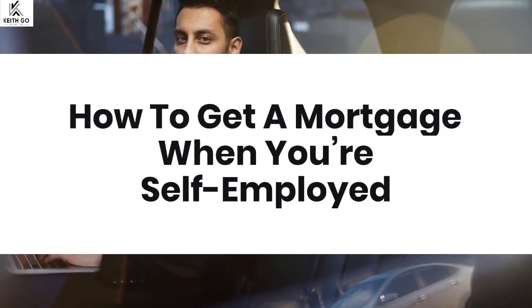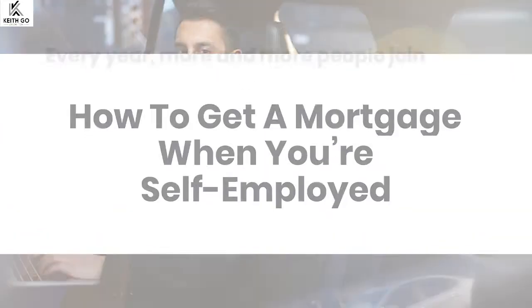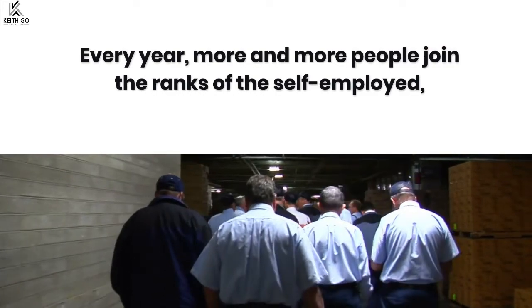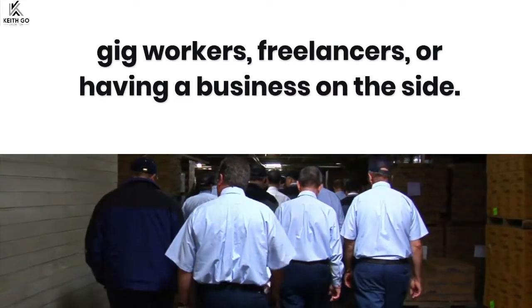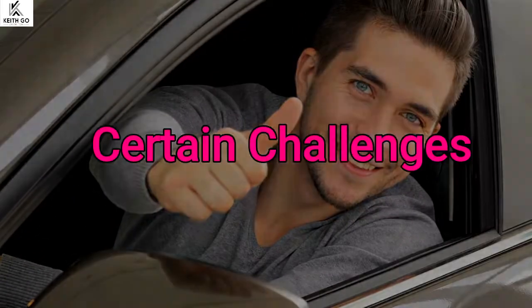How to get a mortgage when you're self-employed. Every year, more and more people join the ranks of the self-employed, gig workers, freelancers, or having a business on the side. That's great, but it brings certain challenges. One of them is getting a mortgage so you can buy a home.